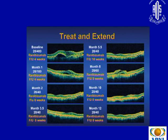So initially at the 4th week, you can see there is a serous detachment, there is a CNVM complex here. They have given the first injection at 0 month, then at 1 month they have seen it is responding, they have given the second injection, they did not extend. Then at the second month, they have seen it has responded very well. Then they have extended the follow-up period as well as the treatment period from 4 weeks to 6 weeks.